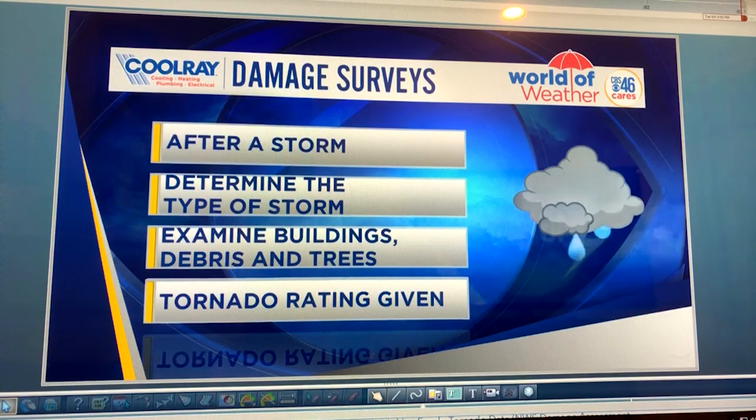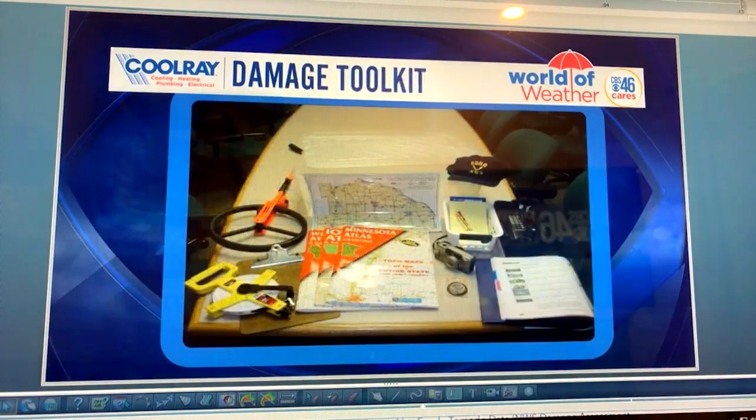And they look at the buildings, the debris, and the trees. They look at what kind of buildings were damaged, what kind of trees were damaged. Was it a pine tree or an oak tree? What direction did the trees fall? Are they all falling in the same direction? Are the bigger trees standing, but the smaller trees are down? So, how strong, how old, how big was the tree that did come down? And then once they determine what kind of event it was, if it was a tornado, that's when they then give it its rating and determine how strong it was.